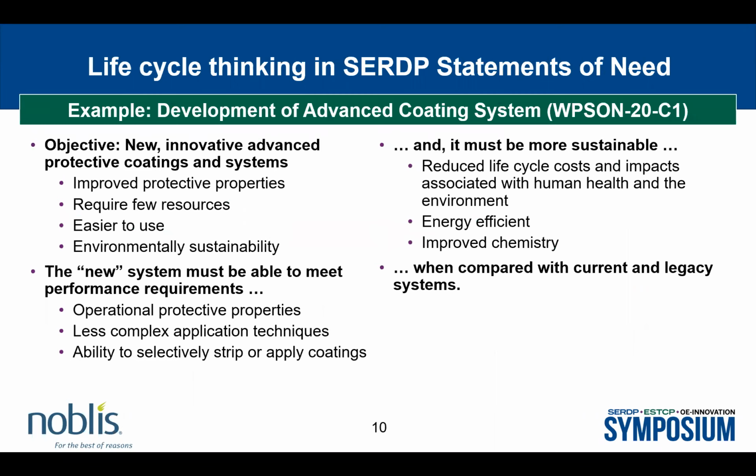I wanted to talk about what a requirement looks like for those of you who are funded PIs and are wondering, do I have to do this? So we have an example requirement here for development of an advanced coating system. The requirement begins with new innovative advanced protective coatings and systems. And so this is getting at, you need increased performance for protective properties, or it needs to be easier to use, things like that. Then the requirement continues, the new system must be able to meet performance requirements. Again, the operational protective properties, the less complex application techniques. This is what you need to eventually transition across the department.